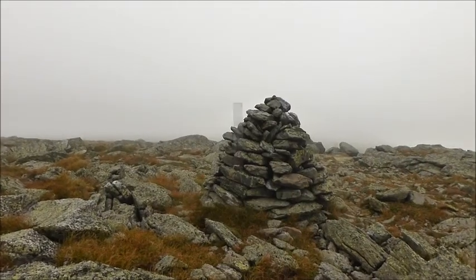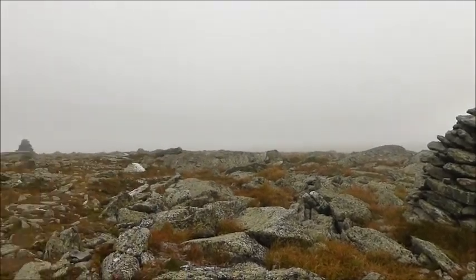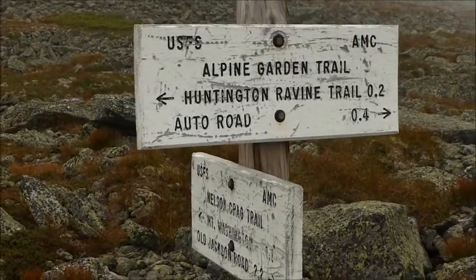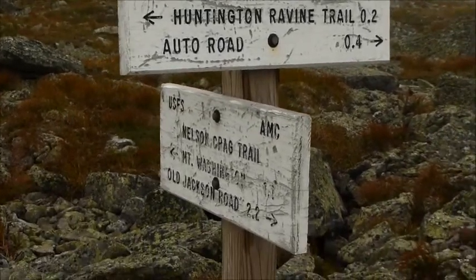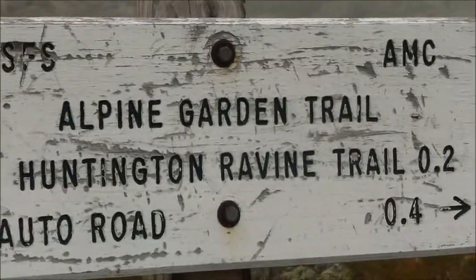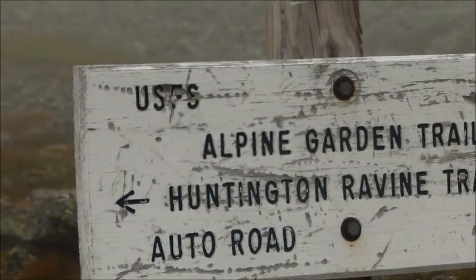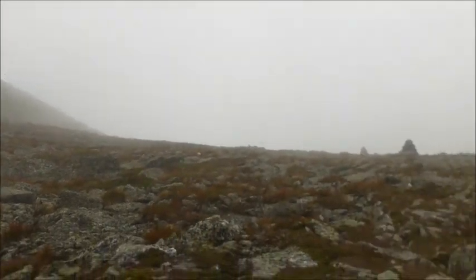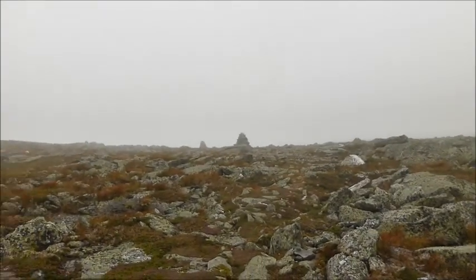What number was this again? I forgot. Alright. Okay, number 25, I think. And we're at this point, right here. And wow, I only did 0.4 miles. Oh, man. That was tough. Hey, I give you guys a lot of credit who do this, man. This is really tough.